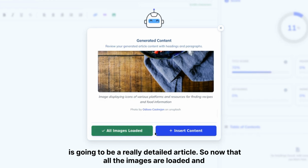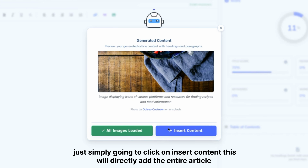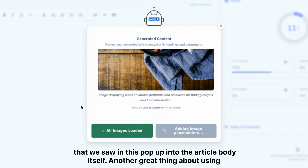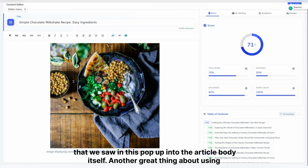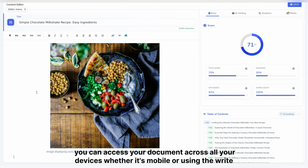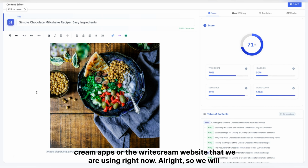So now that all the images are loaded, I'm just simply going to click on insert content. This will directly add the entire article that we saw in this pop-up into the article body itself. Another great thing about using this SEO editor is that this works cross-device. Since everything is backed up to the cloud, you can access your document across all your devices, whether it's mobile or using the Writecream apps or the Writecream website that we are using right now.